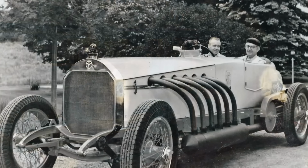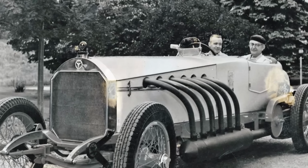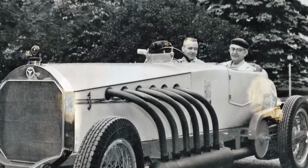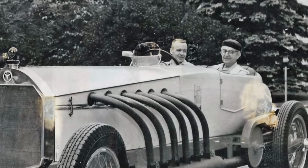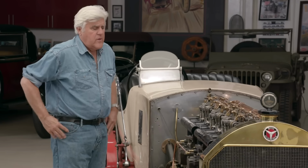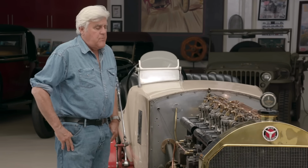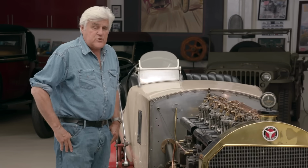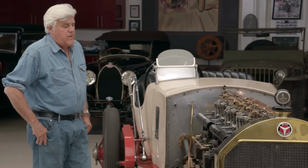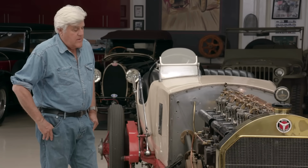The last prominent owner was Peter Helck. He was probably the foremost automotive artist of his period, just about any period really. He did all the classic magazine covers for Esquire and all those kind of magazines when they had an automotive theme to it. And he bought this car, and a man named Jim Hall, who was a Duesenberg restorer, did all the restoration of it back in the early 60s.